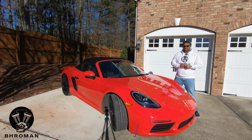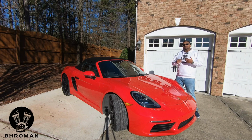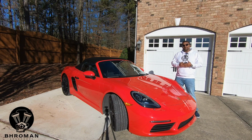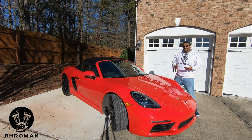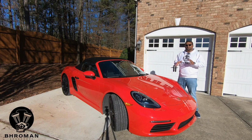Fun fact about Porsche, this company was founded in 1928 by Ferdinand Porsche, and they didn't build any cars until 10 or 15 years after that. The first car that they were assigned with designing or helping in design was what turned out to be the Volkswagen Beetle. Coming back to this car, it's mid-engine, rear-wheel drive, and they changed the Boxster in 2017.